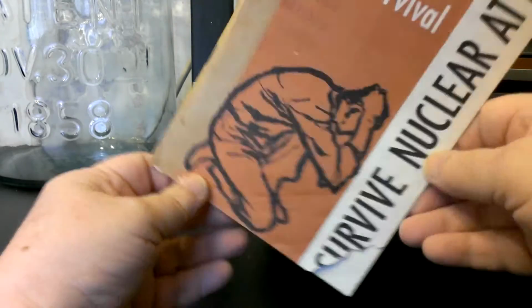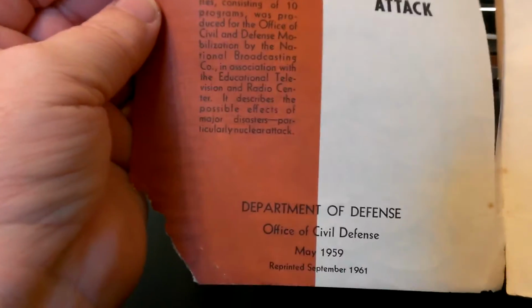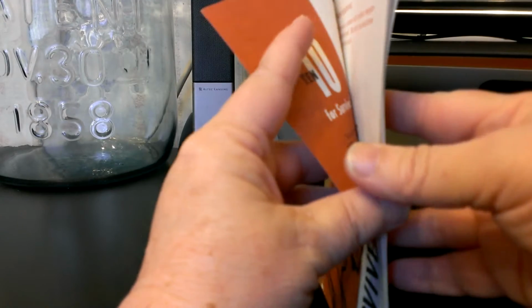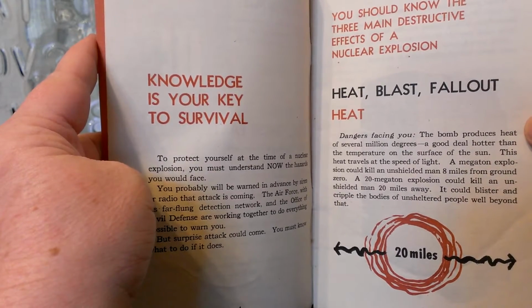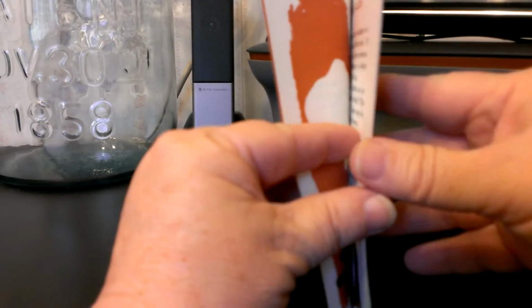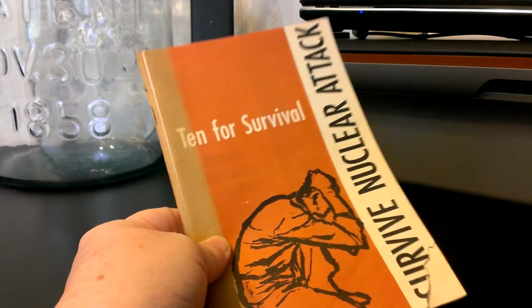Here's another booklet that I got from the same person. 10 for survival, I guess 10 tips. Survive nuclear attack. Duck and cover, yeah, right. Okay, and this one is not in as good a shape. You can see it was issued by the Department of Defense, actually in 1959, but reprinted in 61. So this is also a 1961 issued book. And it tells you should know these 3 main destructive effects of a nuclear explosion. Okay. So it goes through all the little details. And this is, of course, when nuclear was new. So these are going to go with my Manhattan Project items collection.